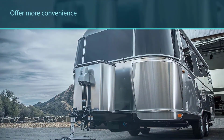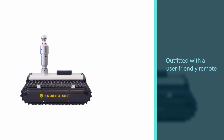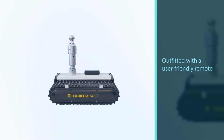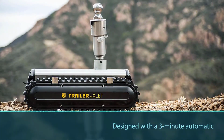If you want a trailer mover that can offer more convenience and practicality, this equipment is your safest choice. It is outfitted with a user-friendly remote control that allows users to transport any camper or trailer from nearly all angles without a spotter. It is also designed with a 3-minute automatic shut-off function.